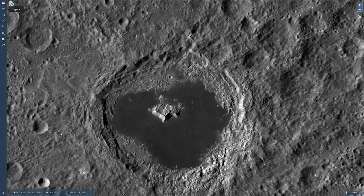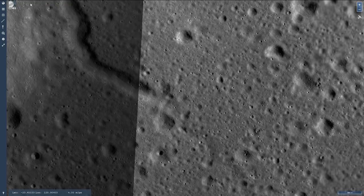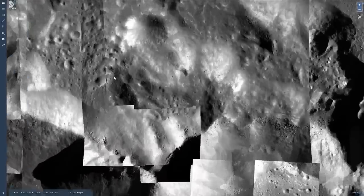So Tsiolkovsky looks like this. You see this apron. This is really unprecedented detail surrounding Tsiolkovsky. Of course, going into the central peak. Okay, hello. I got rid of that for some reason. No, I didn't. It's right there. Going into the central peak of Tsiolkovsky is unprecedented.